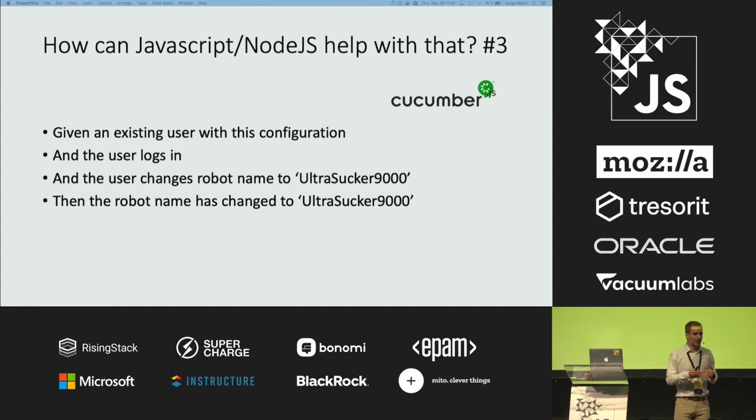It's a user action. I'm not testing one service. I'm not testing one function. I'm testing the user journey. I'm testing the user intent. And that's what we want. We want to try and do what the users will be doing in production with our systems.